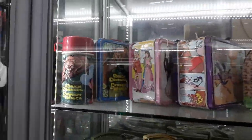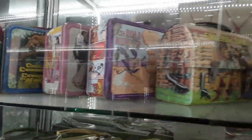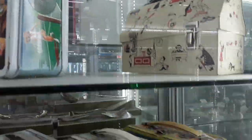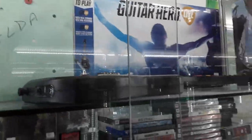Lunch boxes. Oh, okay. Like lunch boxes? Come here. Chuck Connors. Anybody remember Chuck Connors? Grizzly Adams? I think he died from eating too much tree bark. I think that was the guy. Ate all that tree bark. Captain Astro. What is this? Yeah, because they're not pricing it correctly.